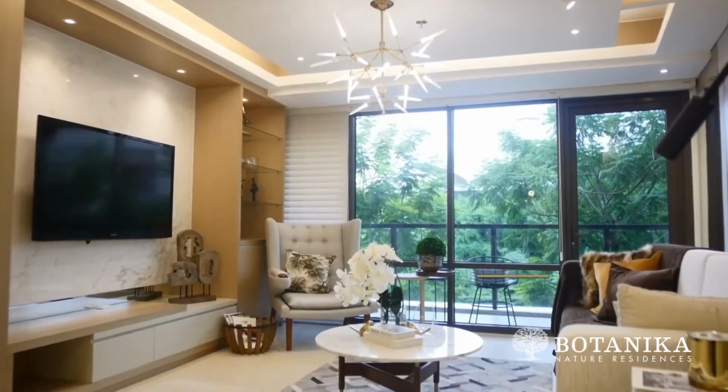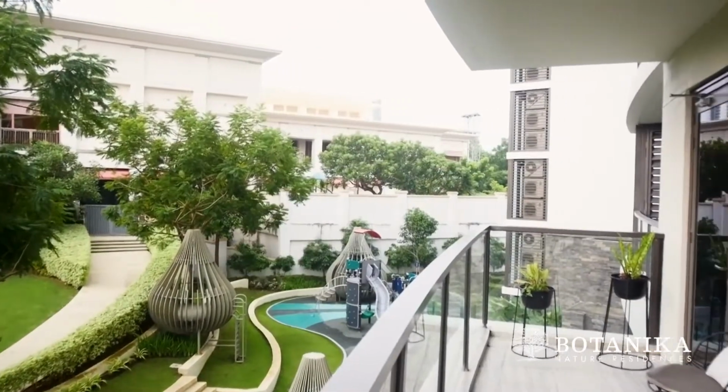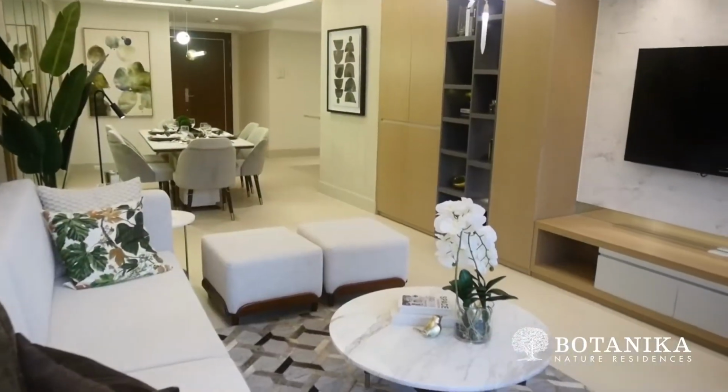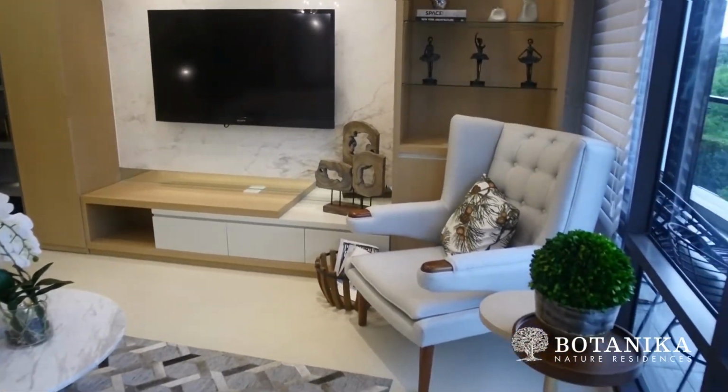Each unit, even the smallest units, has a sizable balcony so that you can step out and enjoy the fresh air, or even leave your doors open, and there are sliding doors, not just one swing-out panel, so that you can actually have that much width of fresh air just blowing in. So you're not dependent on air conditioning, you actually can have air in your unit, which I feel is a really wonderful amenity that this building has that very few other buildings have.